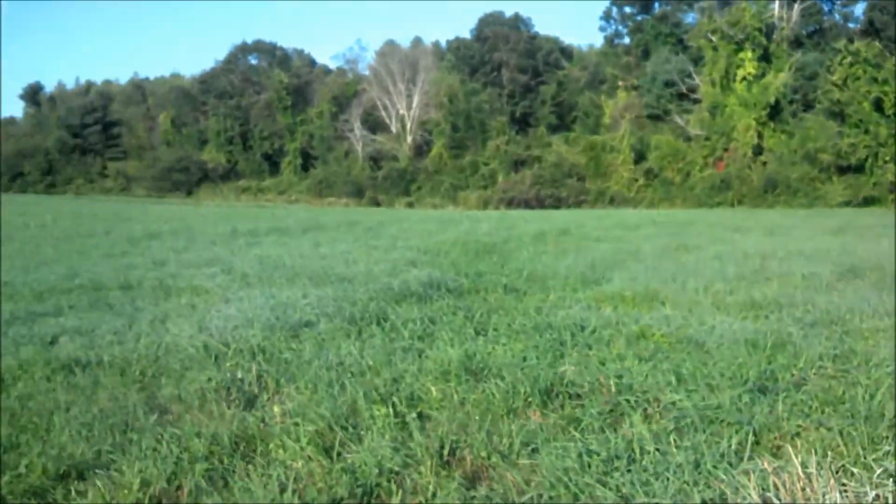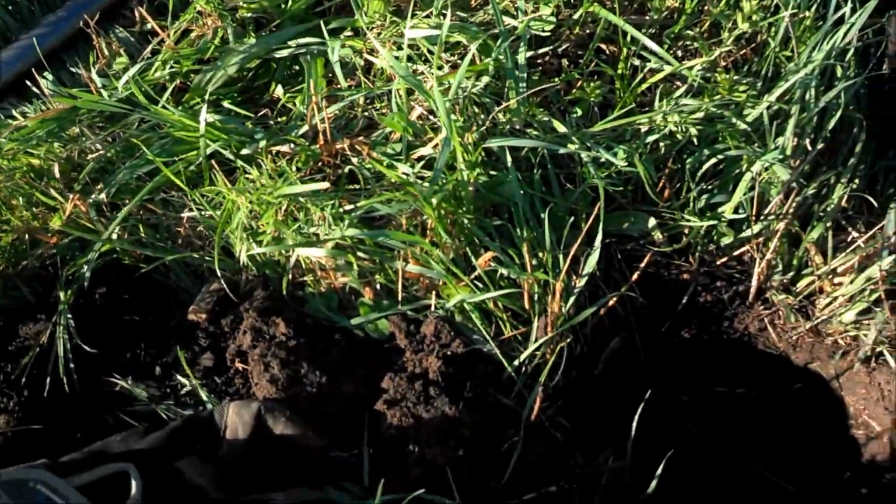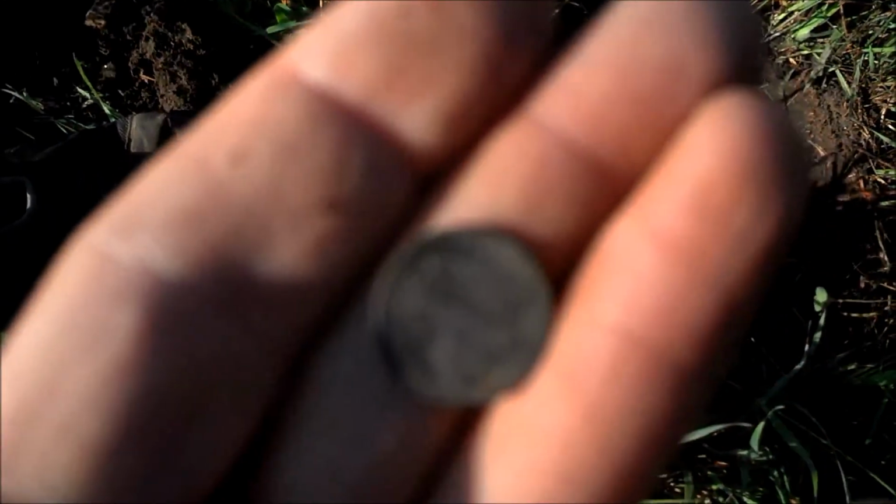This is the field we're at once again, so it's pretty vast. There's a lot of hunting to be done, so hopefully we'll be back with more.